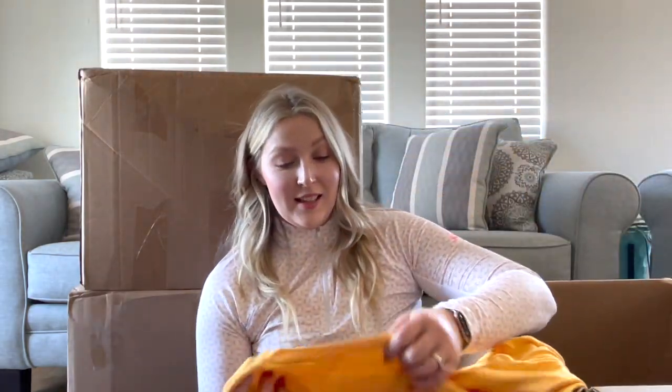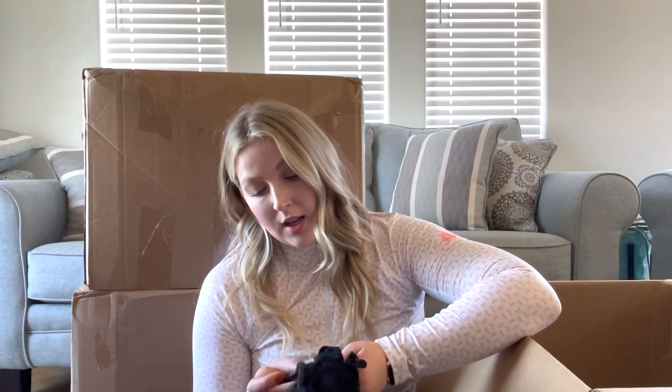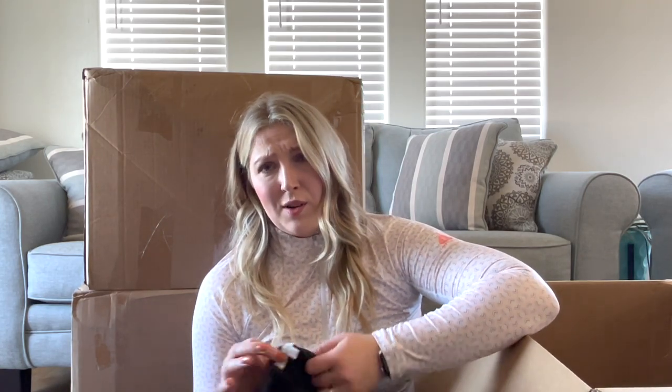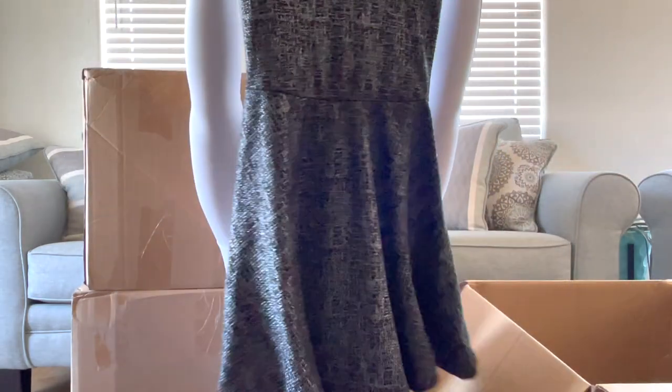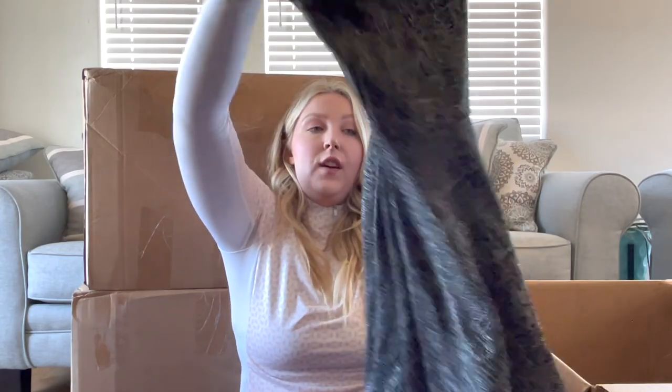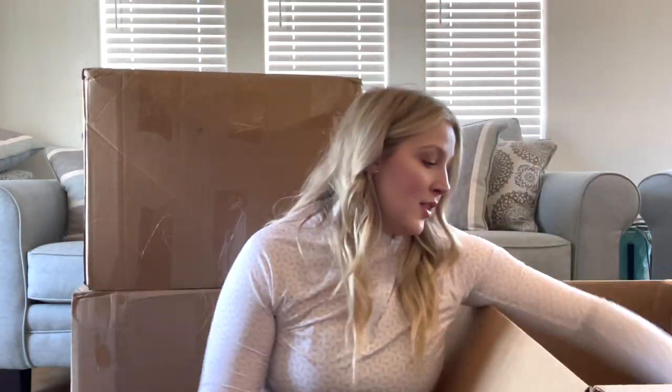Okay, next it is another Time and True. You guys, that brand just retails for really low, so it would make no sense to try to resell it. This is Love Fire, which I think is like a Fred Meyer brand. It's a junior brand, extra small. She's cute though. I really like it. It's a fun dress, but I don't know if it's going to sell well.